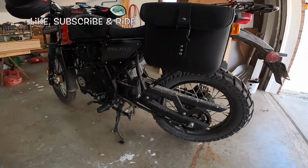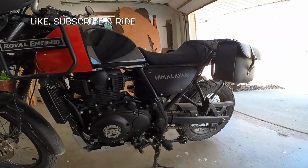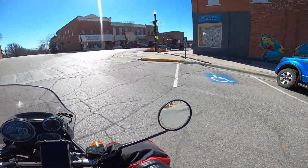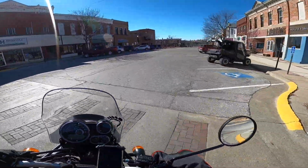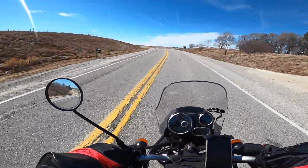We set the chain the other day. Still excellent and lubed. No leaks to be seen. Everything looks dandy. Let's ride. Let's see what the temperature is. 59 degrees. Wahoo! Just a gorgeous day for a bike ride.